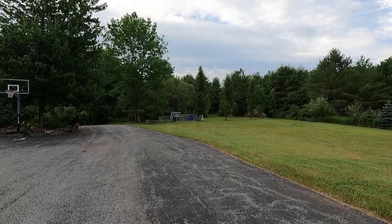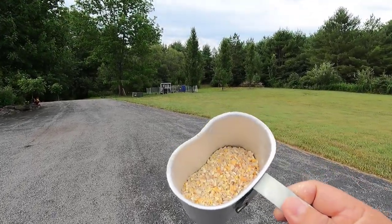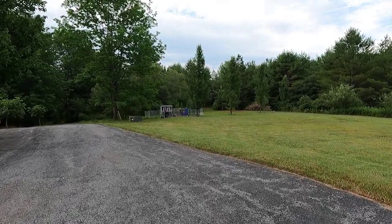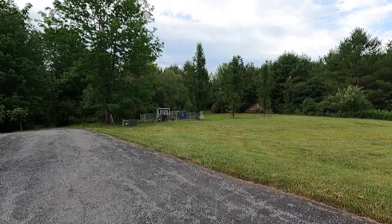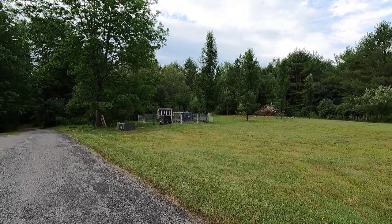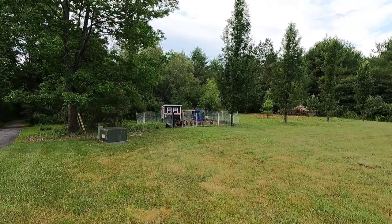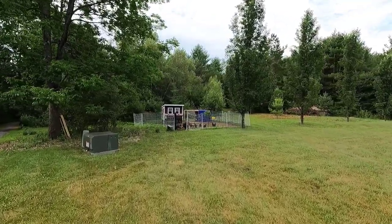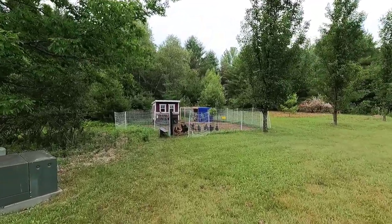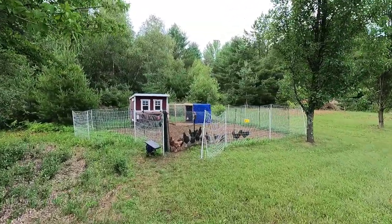I had to go back and get him a little bit of scratch feed, and here it is. I give him scratch feed twice a day, and the mealworms and crickets, the dried stuff, once a day. So three times a day they get a snack, and yep, like clockwork, they're waiting. Sometimes I'll call them, but not today. They expect it now.